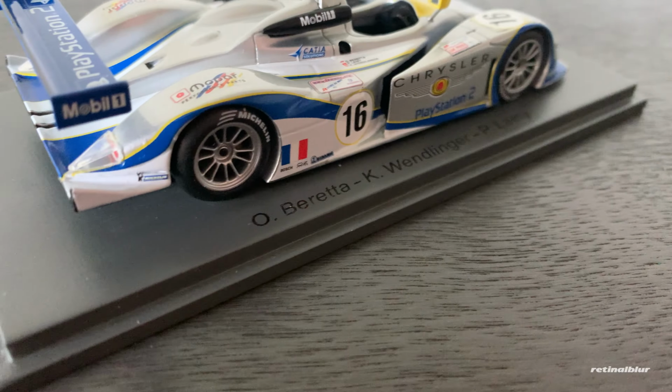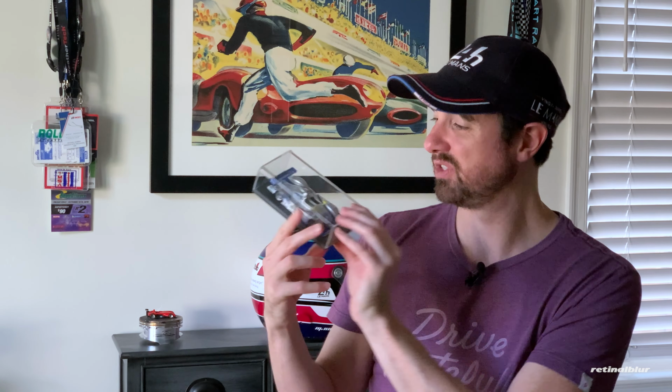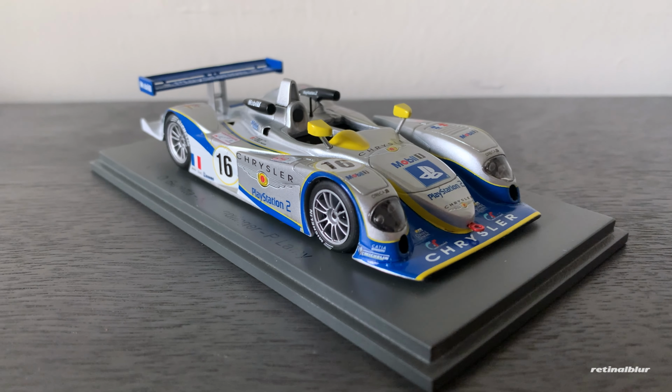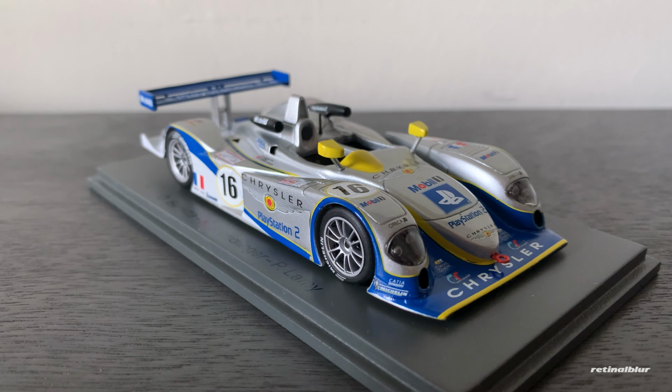As I said earlier, this car had a 4th place finish. Drivers Olivier Beretta, Karl Wendlinger, and Pedro Lamy. And out of all three cars, this was the only one to finish. And it looks amazing. So here it is, the 2001 Chrysler Mopar Team Oreca Dallara that finished 4th overall and almost took the fight to Audi and Bentley.